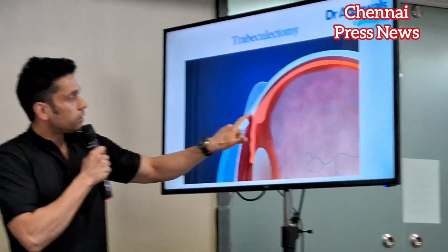So I would say the stent is any day better, because you're free from drops. And drops aren't cheap. In Dubai it's covered by insurance, but in India it is not covered by insurance.